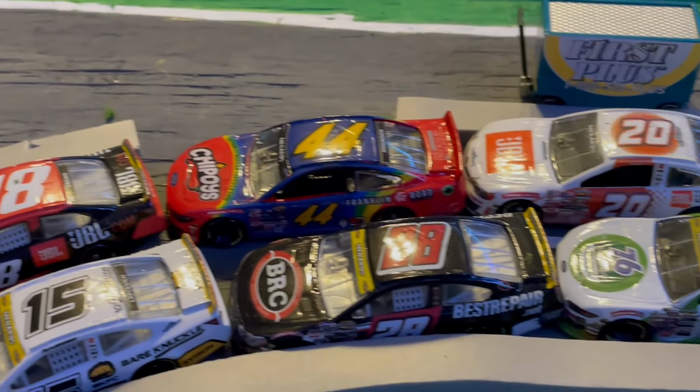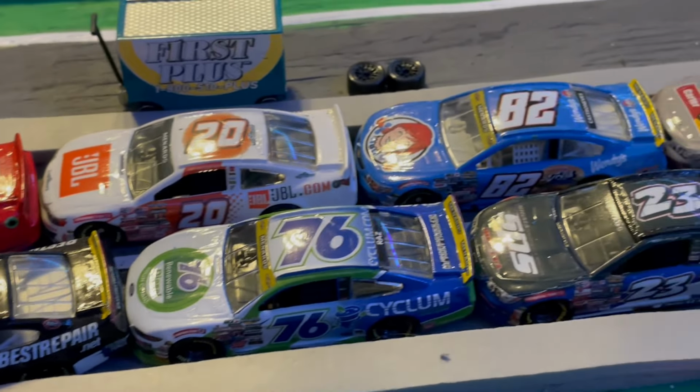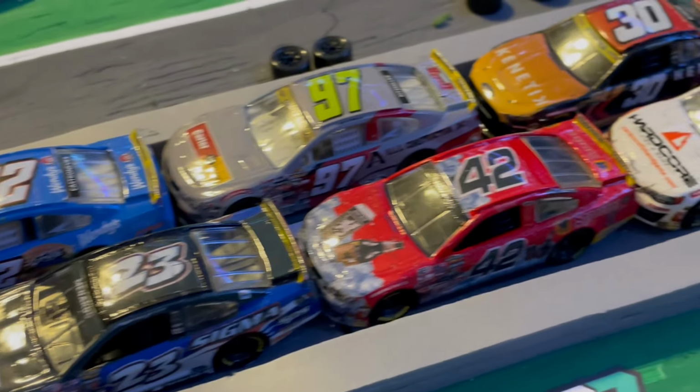Yeah, first of all, I want to introduce myself. I'm Aiden Walker, driver number 93 NX Legend car. Yeah, this track's just very challenging.